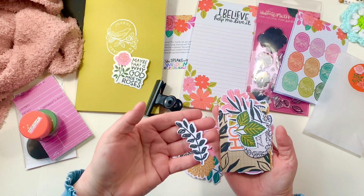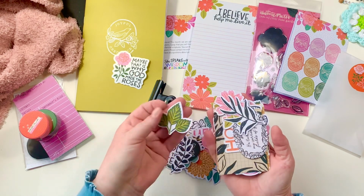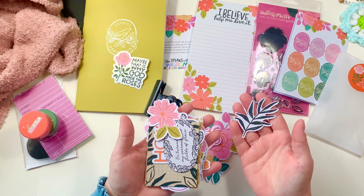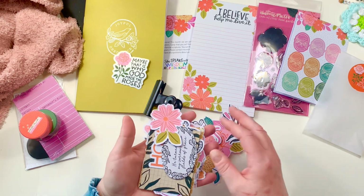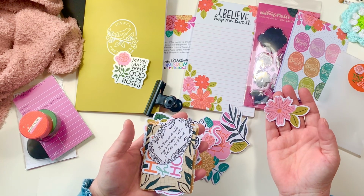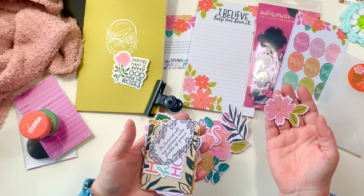You know, I picked up a second one. And if you're brand new or do not know this, when you purchase a physical kit from Illustrated Faith, you automatically get this digital ephemera. So you get all this little yummy ephemera in a digital set.